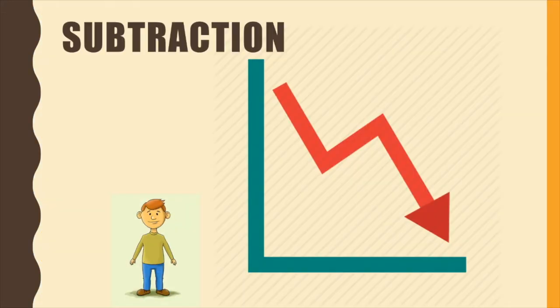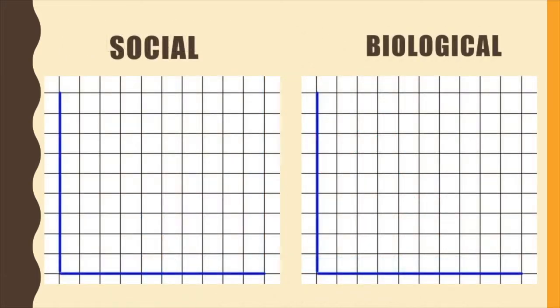All right, so now what if the human population decreases, or we have a subtraction to the amount of people? And for all the kids out there, or adults too, this is the time I'll give you a second to draw what you would think would happen to the social and biological carrying capacities of bear species if human populations were to decrease.